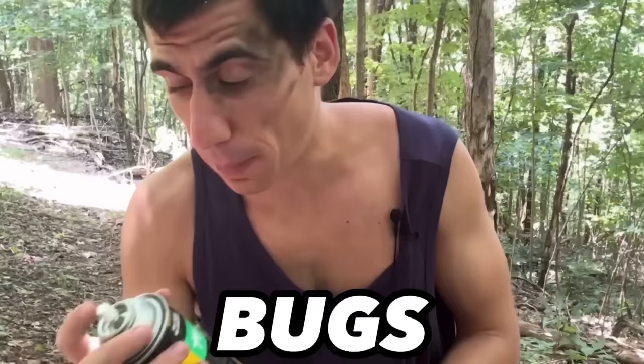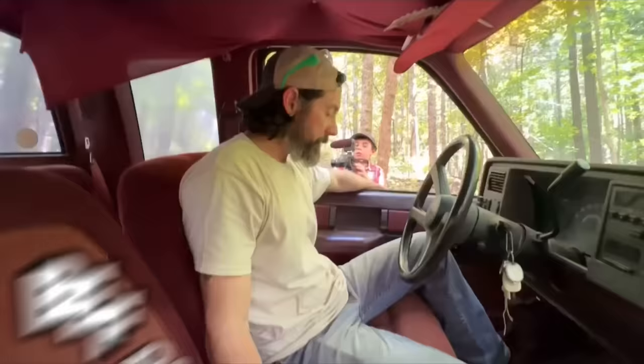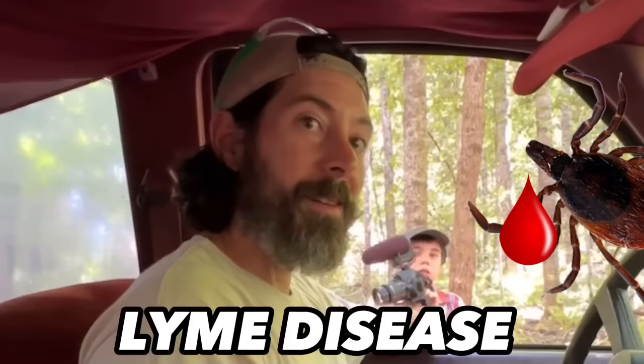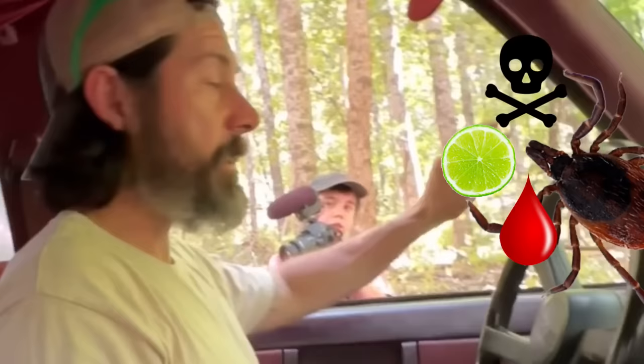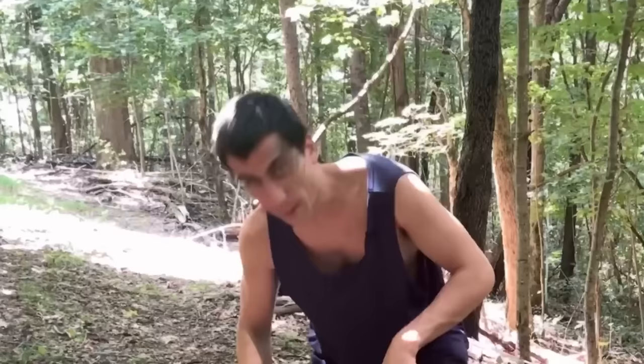So they told me that there are bugs here that can get onto my skin and kill me. So ticks, they're blood-sucking bugs, some of them carry Lyme disease, and that can kill you. The little teeny bugs, some of them are the size of a pencil lead, and that can kill you. So I'm spraying myself.